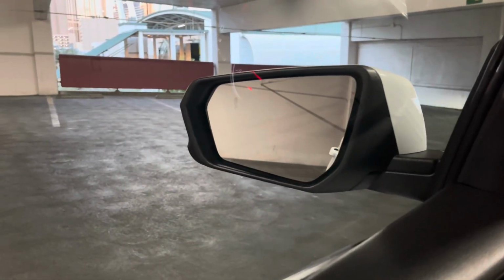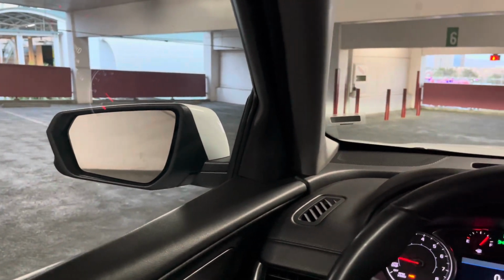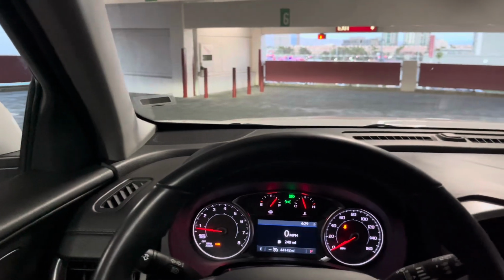There's no blind spot monitor in this car. I would assume that's an option package, but I'm kind of surprised that a car in 2024 doesn't come standard with blind spot monitoring.